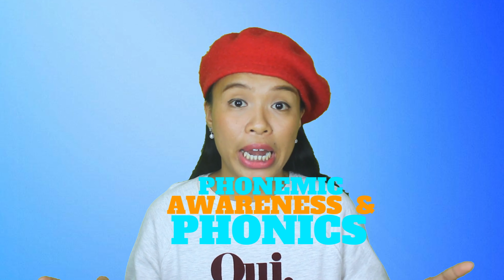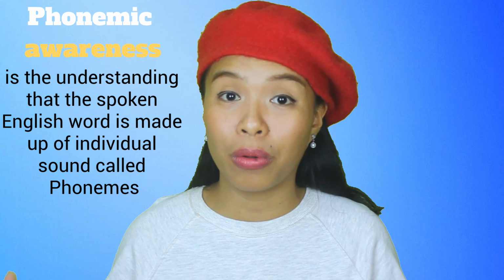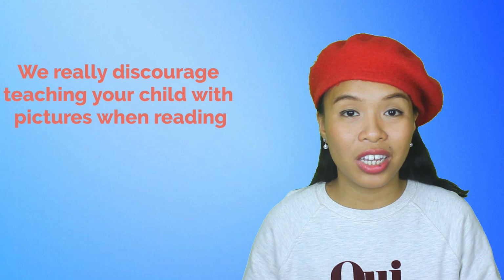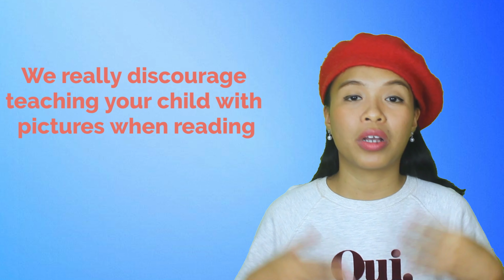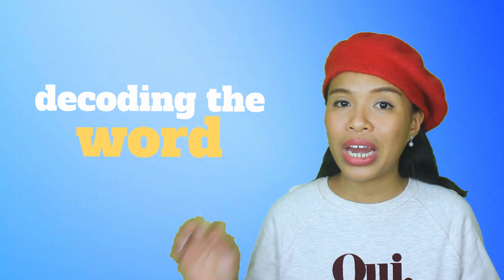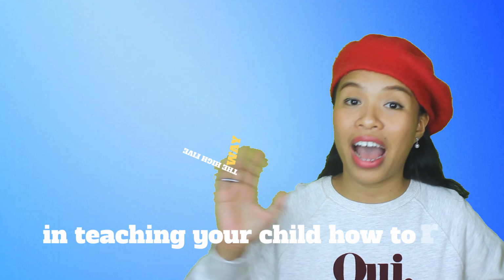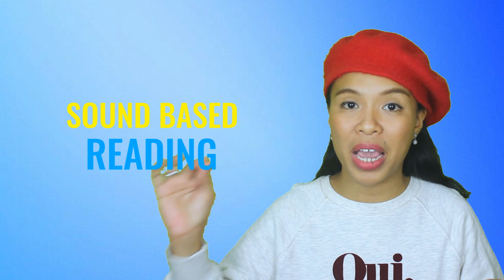The foundation of our reading program is more on phonemic awareness and phonics. When we say phonemic awareness, that's the understanding that the spoken English word is made up of individual sounds called phonemes. We really discourage teaching your child with pictures because there are tendencies that a child will look at the picture instead of decoding the word or reading the word. The child will just look at the picture and say cat, and then there's a picture of a cat beside it. So in teaching your child how to read the High Five way, we always teach the skill of decoding. When we say decoding, that is reading the word, sound-based reading.